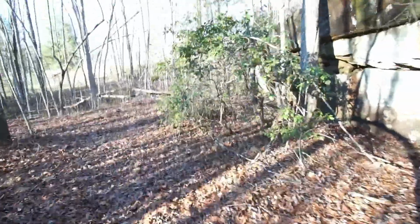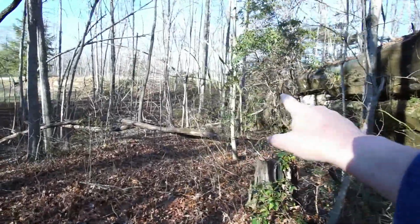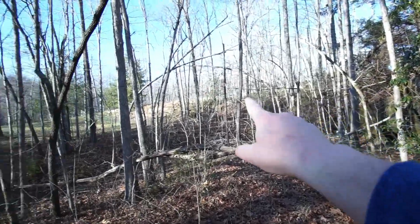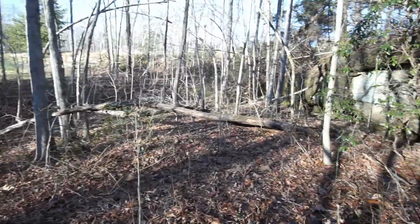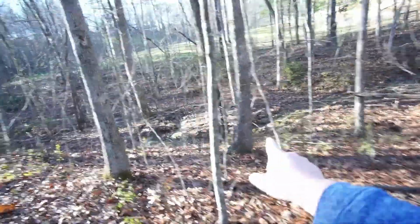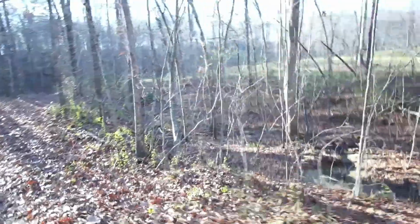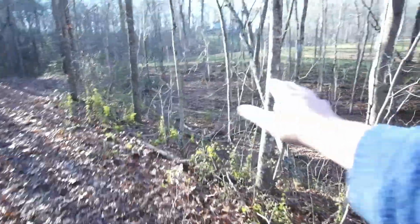Now this little rock wall goes all the way down to the end of the property line and starts back up on the other property owner's land. Now when it rains hard, this also fills up. So you can come down here after rain and enjoy a nice little creek going on the outskirts of your property.